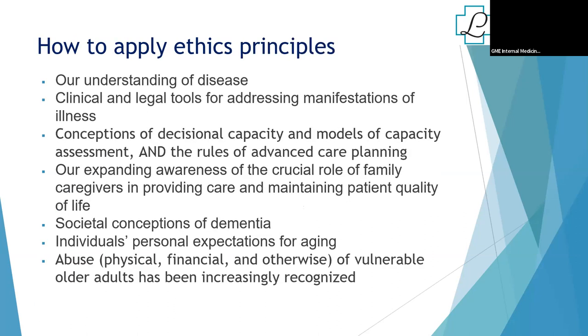So generally, when we want to apply all these ethics to the patient with dementia, first we need to make sure of our understanding of the disease, and what the clinical and legal tools are to assess its manifestations. So we need to know the conceptions of decisional capacity and the models we have for capacity assessment. What is advance care planning? When you start to talk about advance care planning in dementia patients, we need to go to the family because their role is really crucial in providing and maintaining quality of life for the patients.